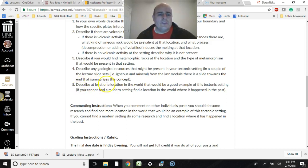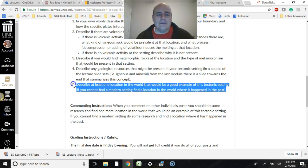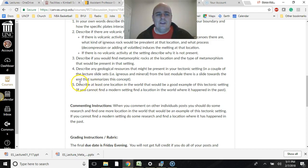So this last one is describe at least one location in the world that would be a good example of this tectonic setting. If you cannot find a modern setting, then you need to go back in the past and find a past one. Okay, which means you might need to do some research to figure out where this kind of plate boundary would have been in the past, and where's an example of that? And they're all over the place. Every single one of these settings has multiple locations around the world, either in the present or in the past, where these things were. Okay, now that's your original post.